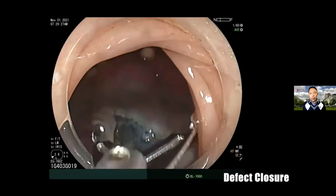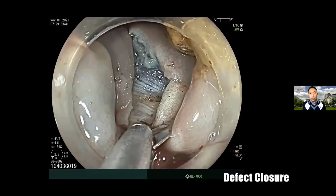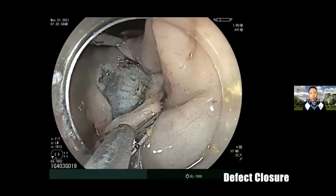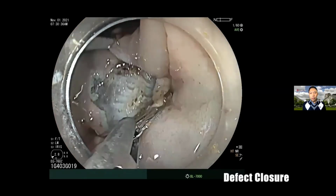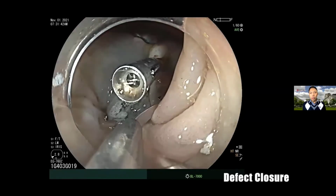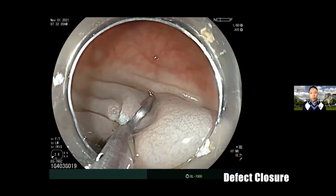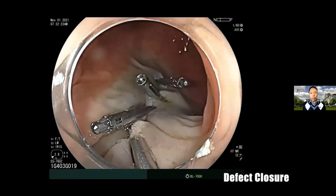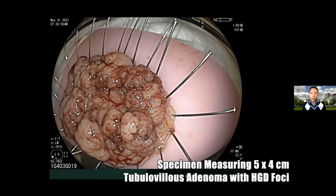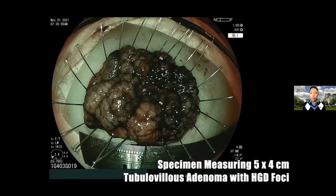And then I thought this defect is small enough, so I'm using a 16 millimeter Dura clip to close and approximate the mucosal edge. Then I'm using another Dura clip to place another clip here. Once this defect became smaller, I'm using the regular 360 clip to completely close this mucosal defect. This lesion was a 5 by 4 centimeter lesion. Pathologically, it was a tubulovillous adenoma with multiple high-grade dysplasia foci.